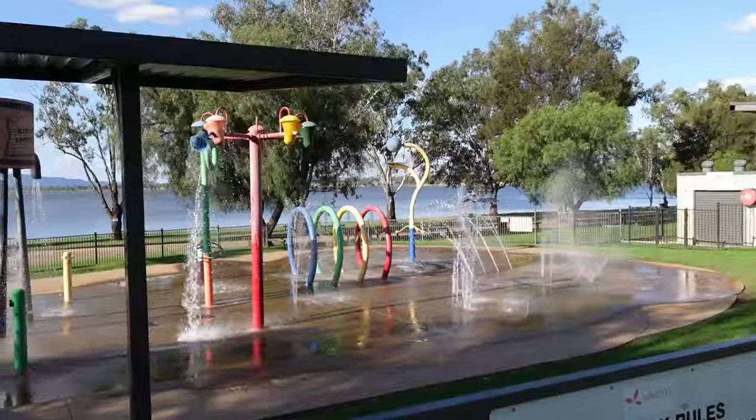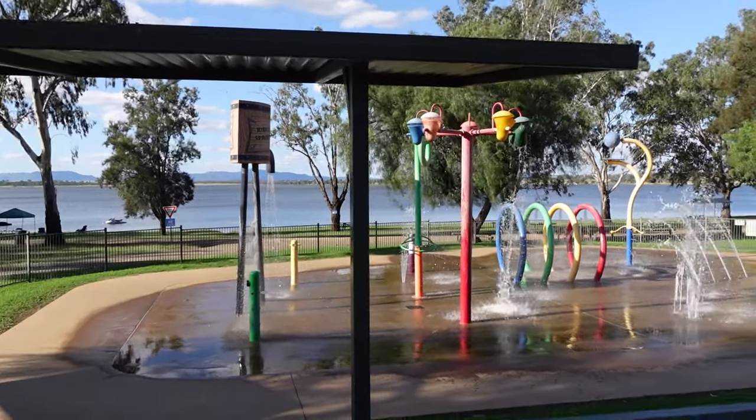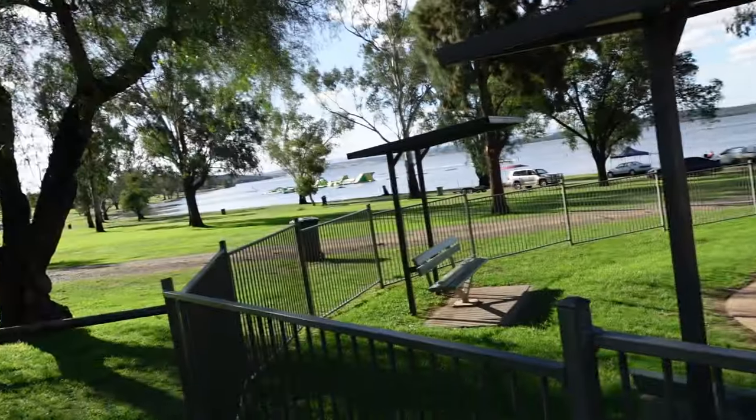And you know, the dam level's at 100% at the moment, but it's not always, so it's good to have something for the kids to cool off. I'll be guilty of saying that I've been in there on more than one occasion for a cool off, but the boys are over here. I'll show you where they're at.